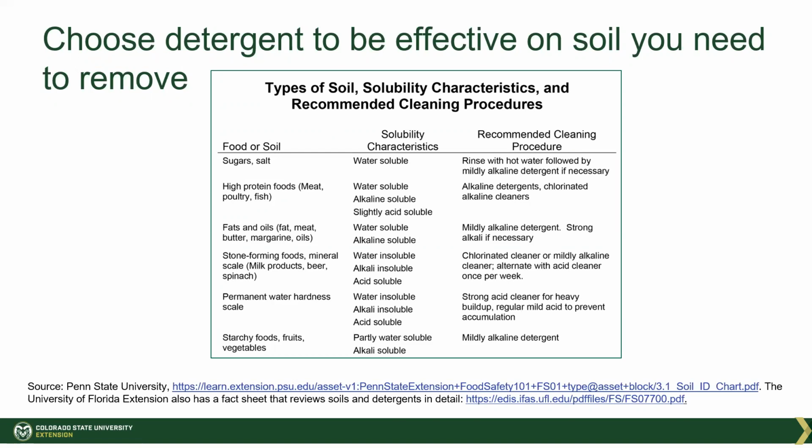So for example, if you think about your product and it's a sugary type product, if you're running peaches across your line, that dirt is likely going to be water soluble because it's sugary, and likely will be able to just be removed with hot water and maybe a mild alkaline detergent if necessary. But if your product is more on the starchy side, hot water is not going to be enough. You're going to definitely need to use a detergent for that. And then for more long-term type of dirt, like the residue that's left over from hard water, you're going to need a much stronger acidic product to remove. So that's just some examples of thinking about the different types of food or dirt that might be on your equipment that you're looking to remove.